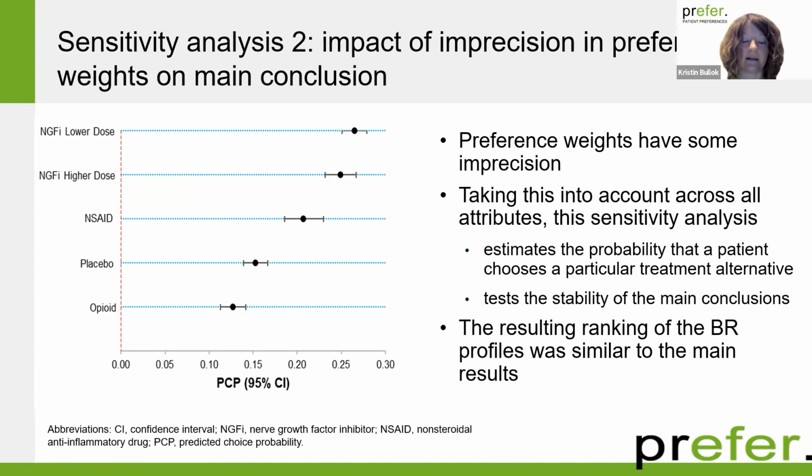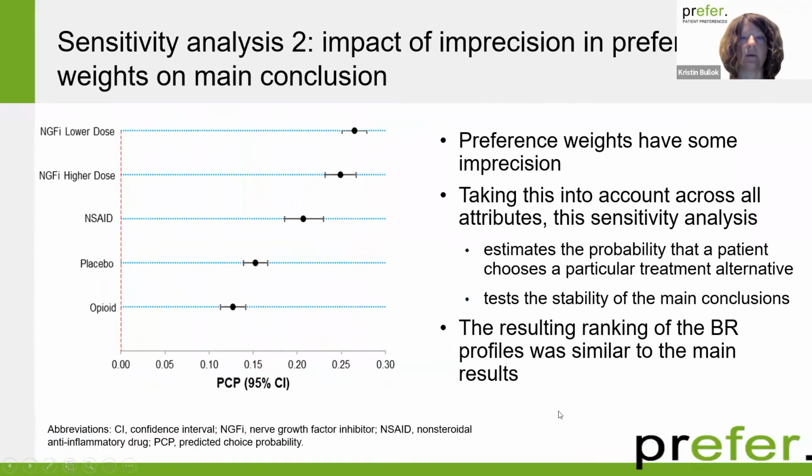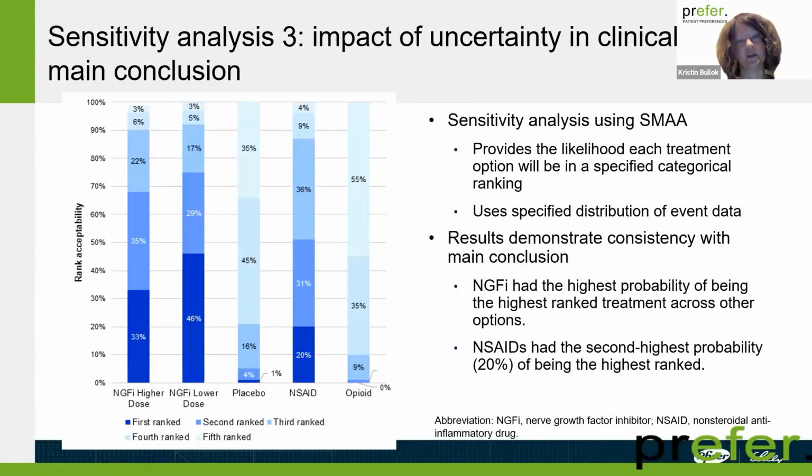Finally, the next sensitivity analysis I'll show relates to the uncertainty in all the clinical data, across the main impact to the main conclusion. This takes into account all the clinical data points. As you can imagine, we had a lot of clinical data points.